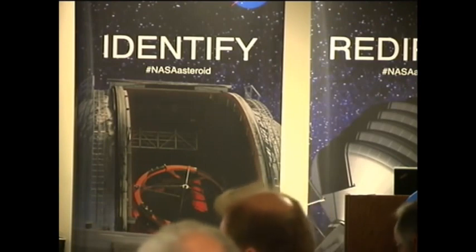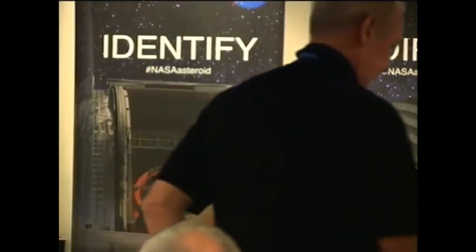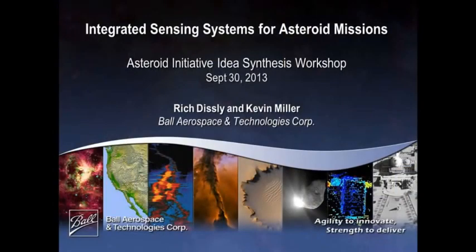Our next presenter is Richard Disley from Ball. Rich works in business development in civil space and technologies at Ball Aerospace. He's primarily responsible for the pursuit and formulation of instruments and spacecraft for science missions. He received a doctorate in planetary sciences from Caltech in 1994. His talk will evaluate sensing requirements for ARM and present candidate systems to meet those requirements, and he escaped a flood, I believe, along with several other folks in the room.